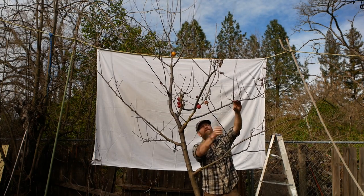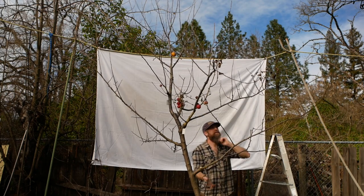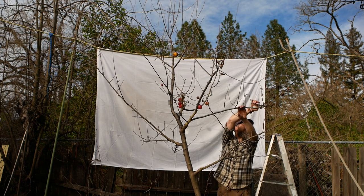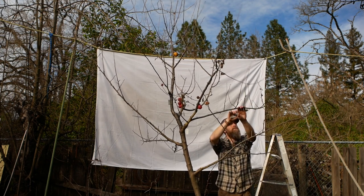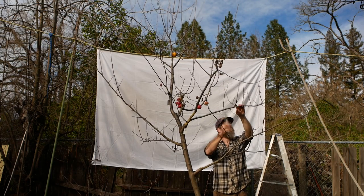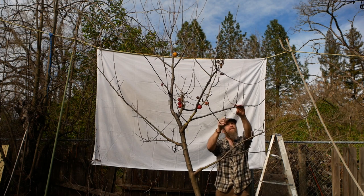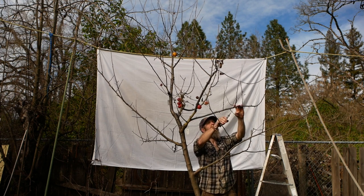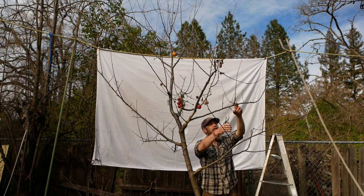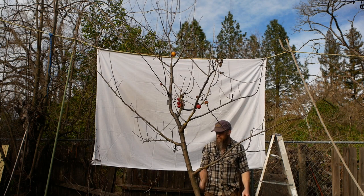Same thing, I'm going to take some of this stuff off the top because it's always going to want to grow more. The stuff on the top gets more resources and everything else. I'm going to shorten this one back. Let that grow that way. Take that off the top. Let this one grow this way. Leave this for good measure. Leave that. Take that off the bottom. Simplified.